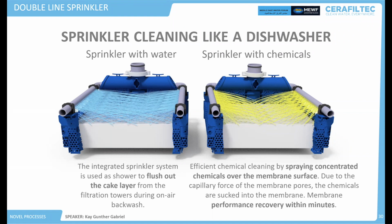When you clean your bath, you don't fill the whole bath full with water, as you know it from a CEB or a cleaning in place CIP solution. You spray just where you have the contamination, you spray your concentrated chemical directly on the surface. And you wait for a few minutes, and then you wipe it. Or in our case, we just do another backwash, and the membrane is fully recovered. So this is really a unique cleaning strategy, and within minutes, you're able to fully reach the performance of the membrane.